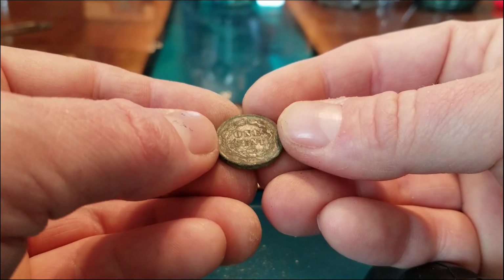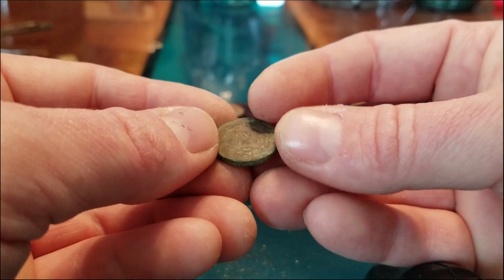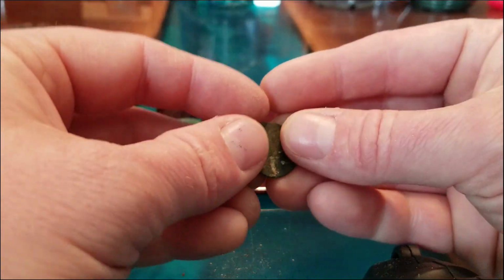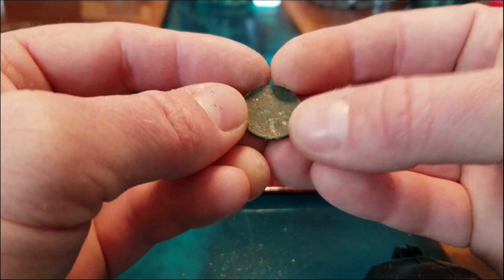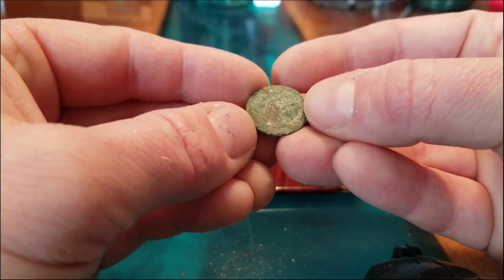Still too old to have the wreath. Pretty nice coin, actually. Another pretty much totally wiped out Indian. I did turn it just right so I could kind of see. I believe it is an 1883 Indian head, but pretty destroyed.